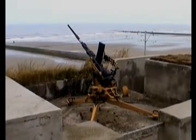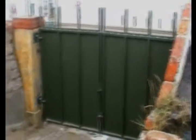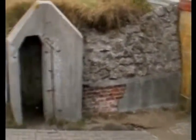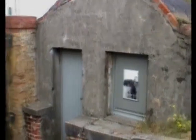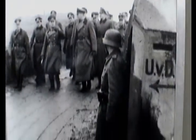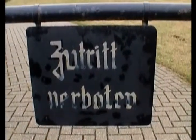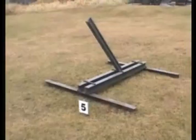The main purpose of this bunker was to protect the entrance to Ostend Harbour. This part of the Belgian coast was used by the RAF when bombing raids were over Germany. Notice the searchlight. This land was also used as the parade ground.